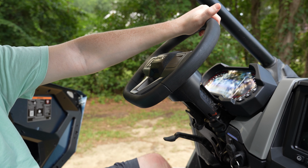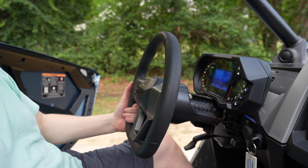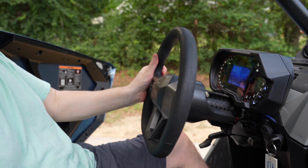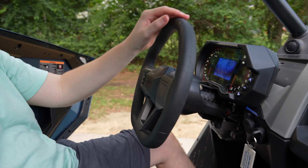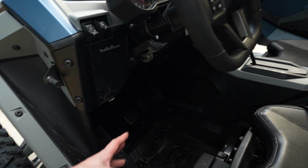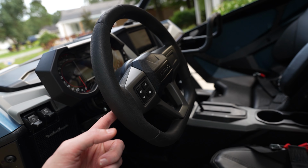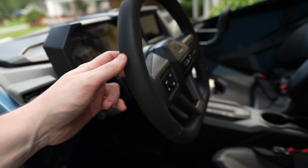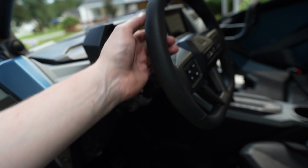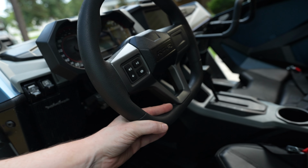Actually, there's a few things that I didn't think I needed, but I'm glad I have. The telescoping wheel really allows me to get in the right position. I can push the seat back. I'm only 5'9", but I actually like the seat all the way back. It gives me good, comfortable leg room with the pedals. Without the telescoping steering wheel, if I sit all the way back in the seat, I'm not really reaching the steering wheel as well as I would like. With the telescoping steering wheel, that's not even a problem. I don't have to pull it out all the way, even somewhere in the middle works. I like the steering wheel on this machine a lot.